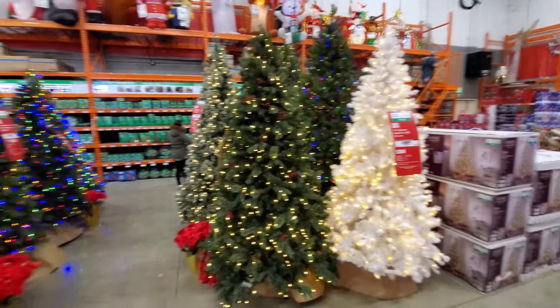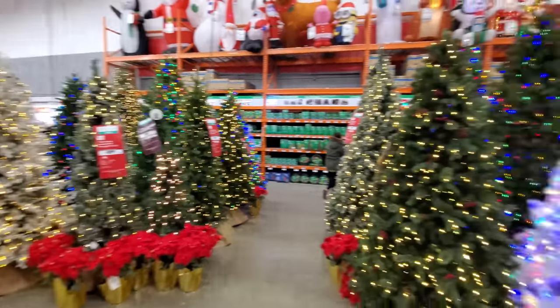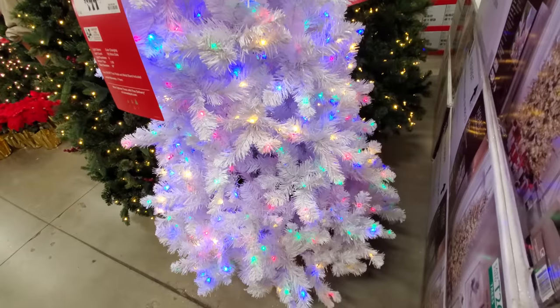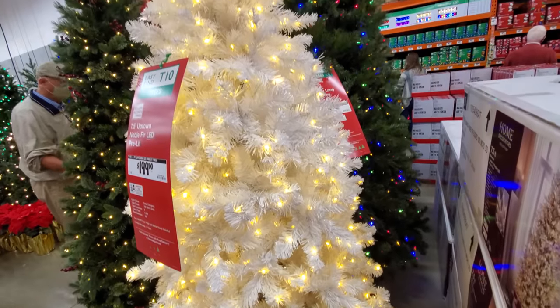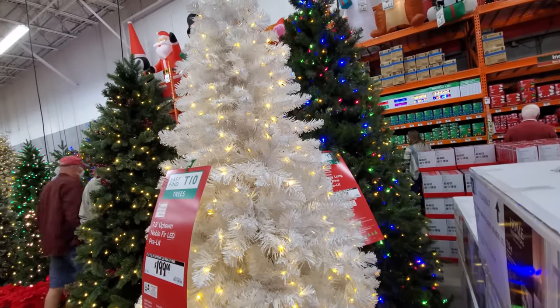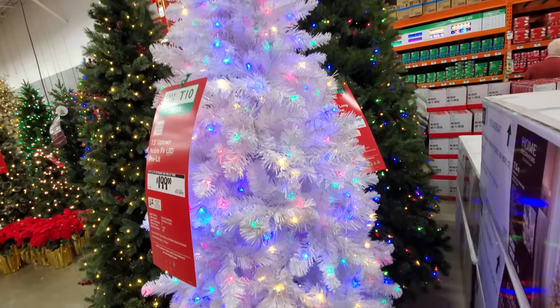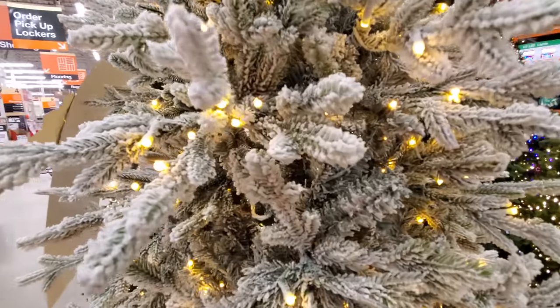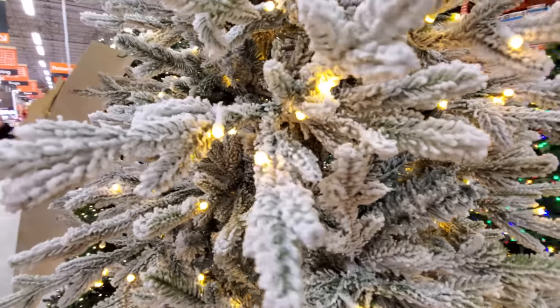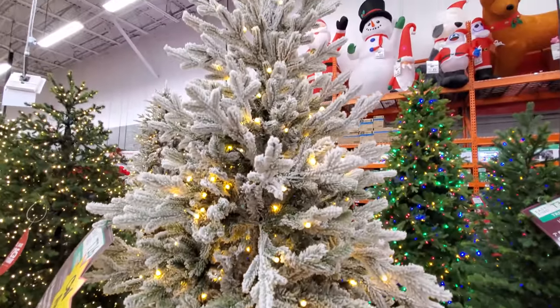Yeah, look at all these trees, guys. They're all lit up and sparkling. So awesome. Look at this white one. It changes colors. Look at this. That is pretty cool. I love that. See if it changes again. I think it goes back to colors. Yep, totally awesome. Look at this one with the quickly twinkling lights. That looks pretty cool. I would buy that one.